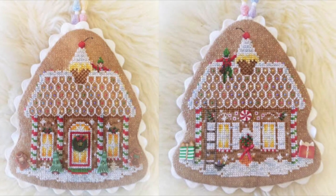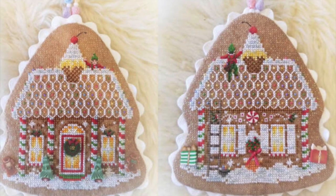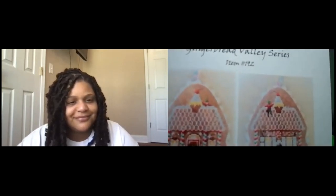And then the new pattern from Blackberry Lane came out, which reminded me that I wanted the first one that came out back in market, so I went and got that one. So this is the little gingerbread house. Remember the little Gary popping up over the ice cream because Shelia and EJ ain't getting none. Oh, cute. So this is done on 32. It's an ornament. It's stitched on 32 count, and the little elf is one over one.